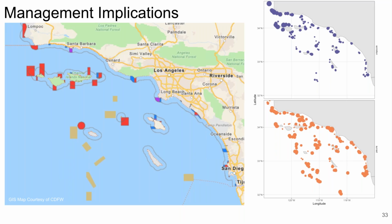On the right of the slide here, you're seeing again the distribution of vermilion on the top, sunset on the bottom, rockfish within the same area. And what I want to highlight for you is those groundfish exclusion areas, or those orange areas, are primarily habitats where sunset rockfish live and vermilion rockfish do not, particularly large adult sunset rockfish.